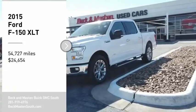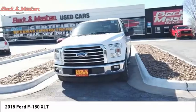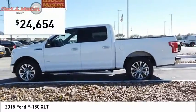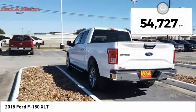Make a great choice today with the 2015 F-150. A Ford F-150 knows how to handle any situation. It's built to follow orders, no whining, and is priced below $25,000. This vehicle has less than 55,000 miles.